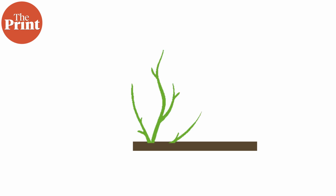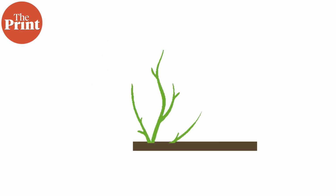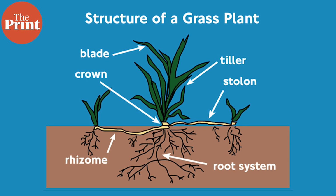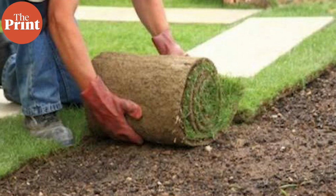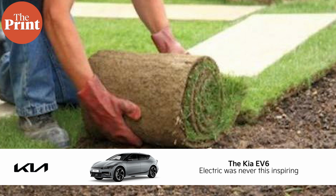To understand this visually, imagine a tree lying on its side and growing branches upwards. That's how grass grows. There is a main stem on the ground that connects all the bits of grass that grow up. If this stem is above ground, it is called a stolon. If it is underground, it's called a rhizome. This is how we're able to have mats and meadows and lawns of grass.